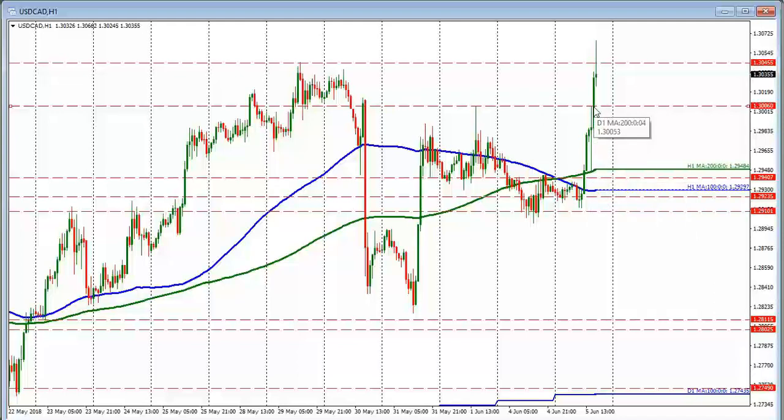We got weaker than expected productivity data. We moved above these highs right here at the 130.06 level, and as you can see, the market moved up to new highs through here, breaking above last week's high price around the 130.45, but the price has since moved back down, leaving a big tail right here. If we close this bar with a negative for the hourly bar after taking out new highs, that would be more negative for the dollar versus Canada, despite the fundamentals that are going on in that currency pair.